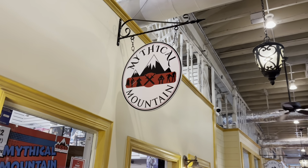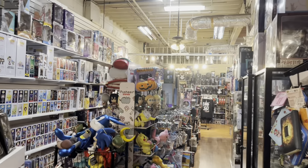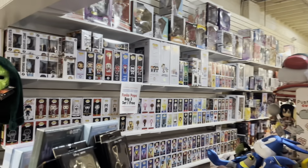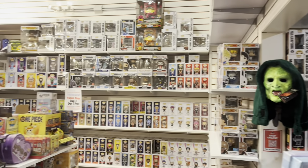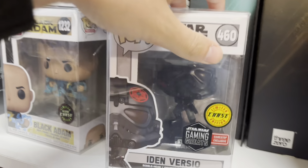I was downtown St. Augustine this weekend and came across this awesome toy shop, Mythical Mountain, and I had to come in and see what Star Wars stuff I could find. So as you can see, there's a ton of Funko Pops in here.